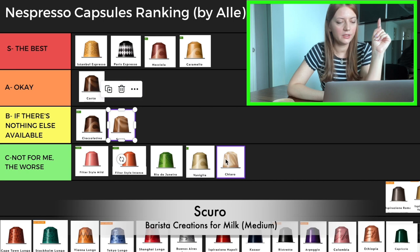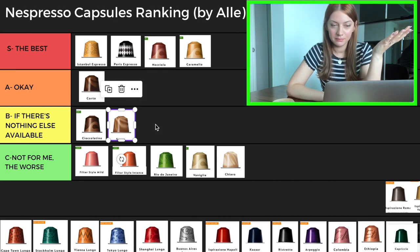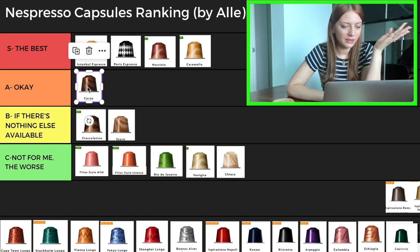The Scuro, first of all, it's the medium intensity from the same range. They are also made for milk beverages, which is latte or cappuccino. There's nothing special. I would not pay extra for this. So let's go to the next one.